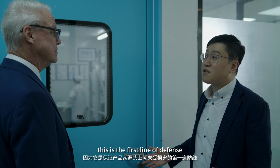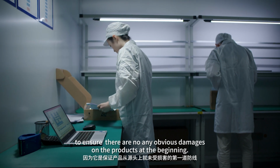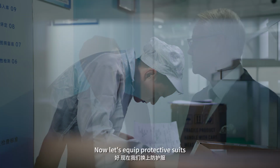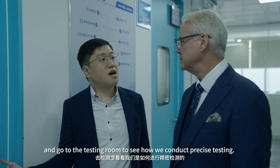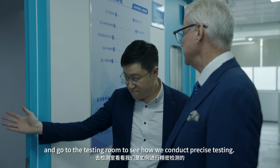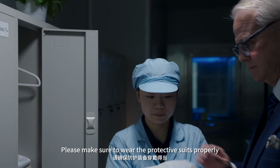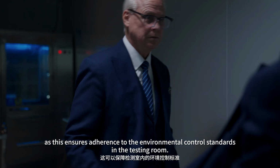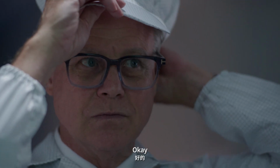Definitely, this is the first line of defense to ensure there is no obvious damage on the product at the beginning. Now let's wear the protective gear and go into the testing room to see how we conduct the pieces test. Please make sure to wear the protective gear properly, as this ensures adherence to the environmental control standard in the testing room. Okay.